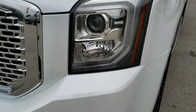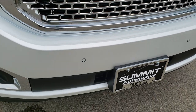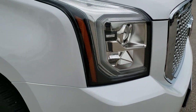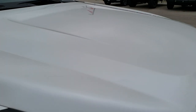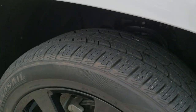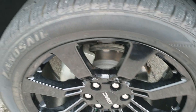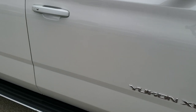Has the LED running lights, the projector lamp headlamps, the front bumper parking sensors. Of course, the chrome trimmed grille on there. Passenger side fender, I didn't see any dents or dings, and the hood is in excellent condition. Passenger side rim, no scuffs or scrapes on that. And as you go down this side of the vehicle, you can see just how clean the body is, how reflective and mirror-like that paint is.